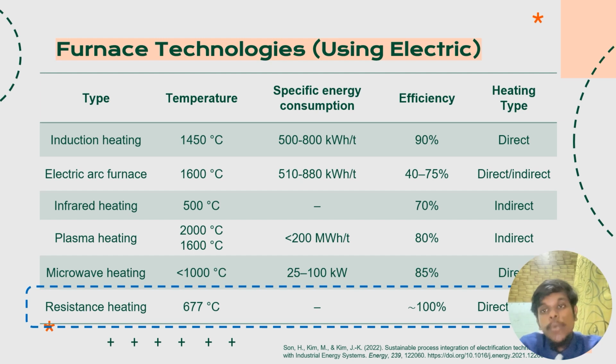So once we have identified the electric production route, now let us look at the furnace technology that can be used to crack naphtha by using electricity as the energy source. There are a few types of furnace that can be used to supply heat: the first one is induction heating, second is the electric arc furnace, third is infrared heating, plasma heating, microwave heating, and resistance heating.